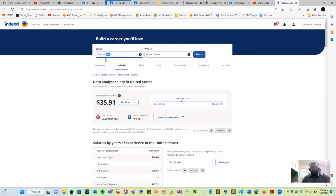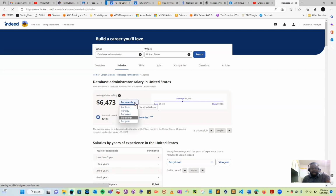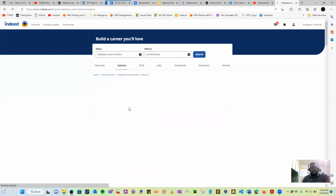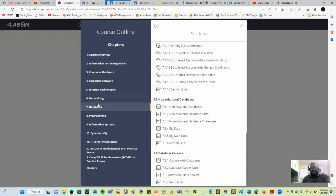That's a data analyst. What about database administrator? Making 91,000 a year, as low as 62,000. You can make more than 130K a year, 6,000 a month for just taking that class. Per week, you make $1,673, and in an hour, you make $66 an hour just for taking these 7 classes. We can already start applying, no doubts.